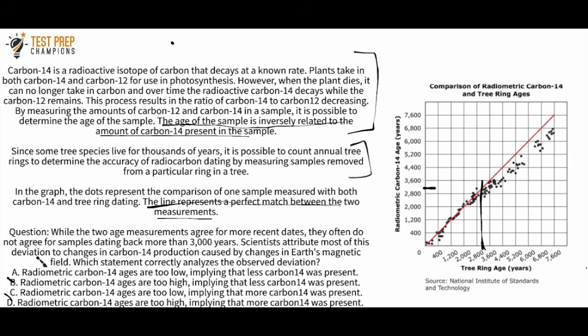All right. So if radiometric carbon ages are too low, which we've already determined that they are, that would imply that more carbon-14 is present, based off of the factoid they've given us at the end of the first paragraph. So this is actually a really confusing question. I would say this is one of the hardest ones on this test. So I'm going to put up the written solution, and if you had trouble with this, just please take your time. You could rewatch the explanation or just study the written solution here. Then when you're ready, we'll move ahead.